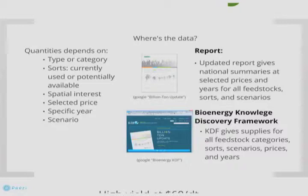So if you Google the billion ton update, you can find the report, and you can get a lot of information there. If you Google the Bioenergy KDF, Knowledge Discovery Framework, you can query the data by scenario, by type, by state. You could construct your own supply curves. If you're interested in your own scenario, if you're giving a presentation, you want to make a case, or you want to make a point, evaluate potential, you can drill into the KDF.